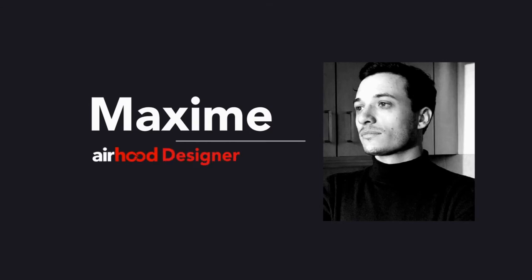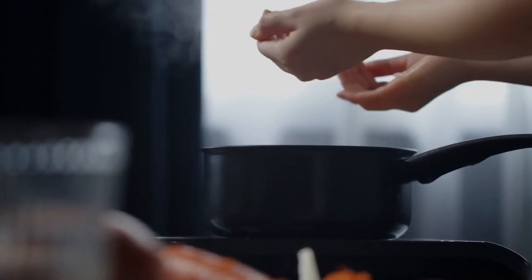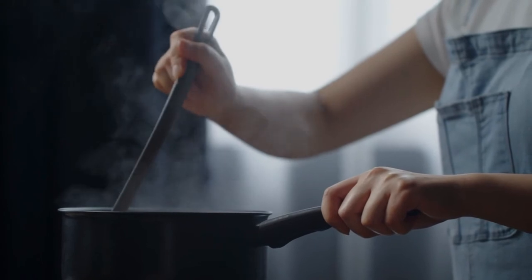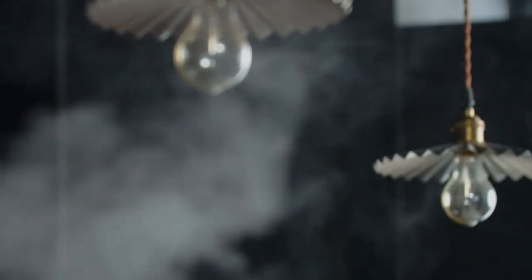I came up with the idea of the hair hood while looking at my own extractor hood when I was a student, and I knew I could do something to make it more user-friendly, to make its maintenance easier. I realized that the portability and the small form factor were two very important aspects to allow people to have one at home, because the fact is that many people simply don't have any extraction system at all.